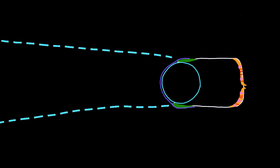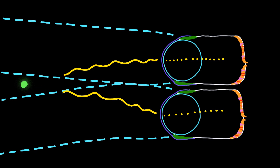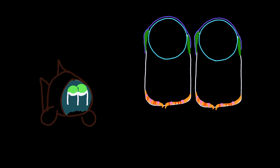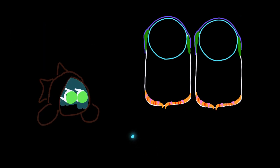This design is a trade-off. The eye gets a big ol' lens to capture as much light as possible by sacrificing field of view, like looking at the world through a paper towel tube. This does give binocular vision, which doubles their light sensitivity. To work around this narrow field of view, many fish point their eyes upwards to catch what little light trickles down, and some can rotate their tubes mouthwards for hunting.